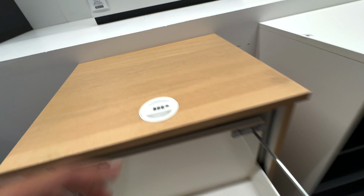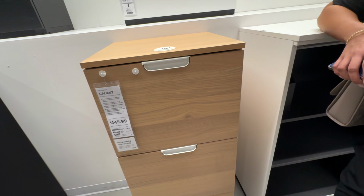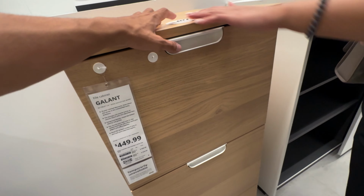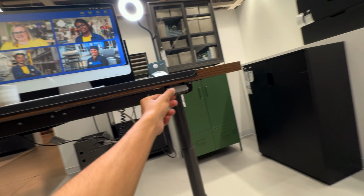Look. I think this has a lock on top. You know, what we saw in the little kids classroom, the floating shelves with them. I think we might need to do that. Yeah, but this is goated because we need filing cabinets. Great spec.